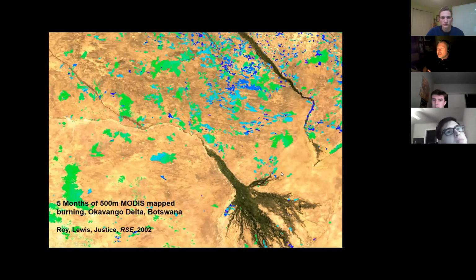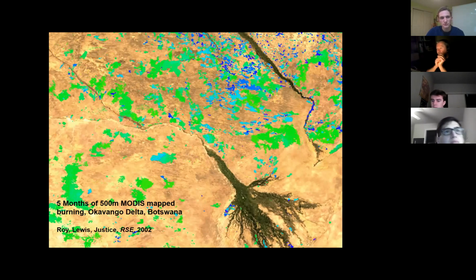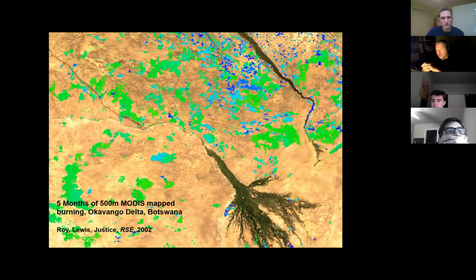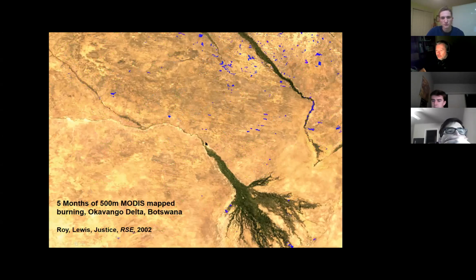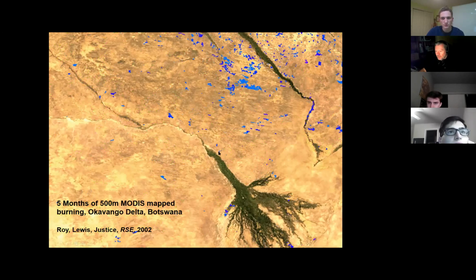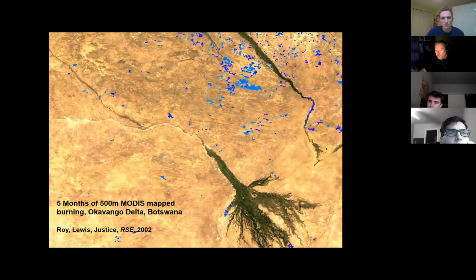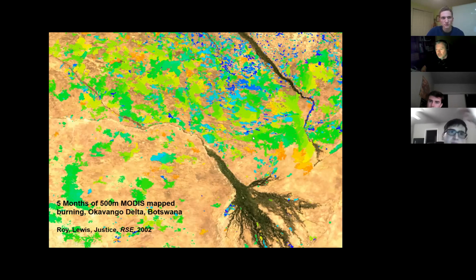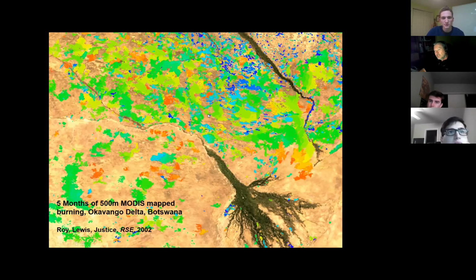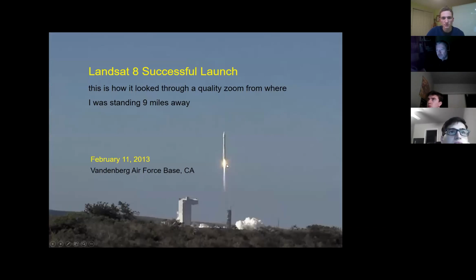So this is an animation showing kind of the looping through 5 months, showing the product in Botswana. This is the Okavango Delta, which is the largest inland water delta in the world. This is about 800 kilometers across. It's a very cool place to visit if you're into looking at birds and things. And so the colors show the day of burning. So you can see this kind of change detection concept where the red is later in the 5-month period.